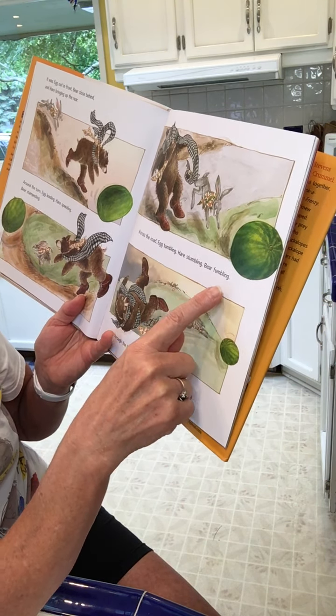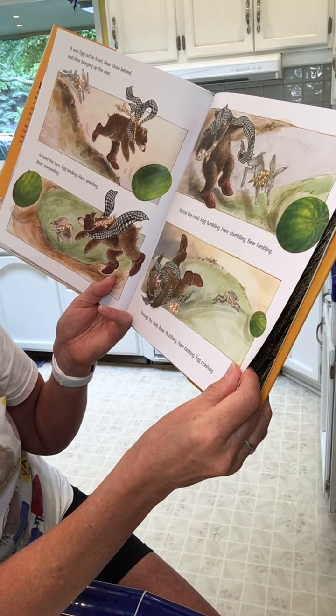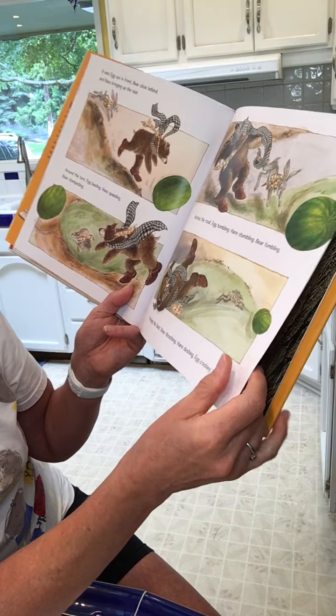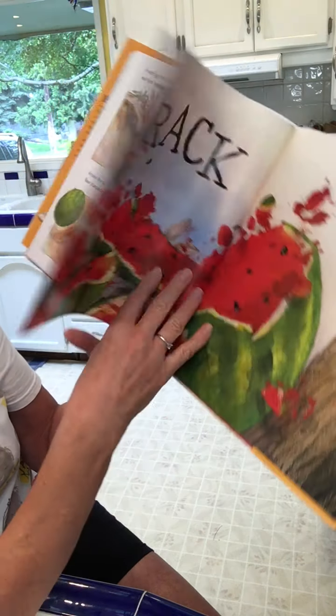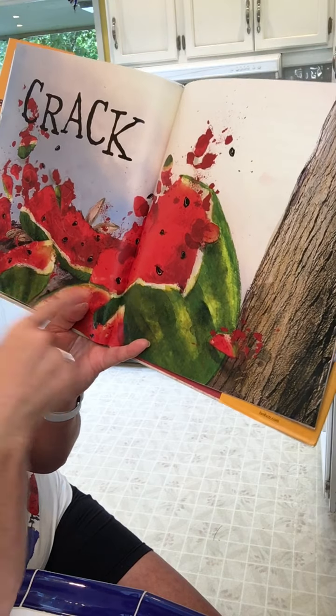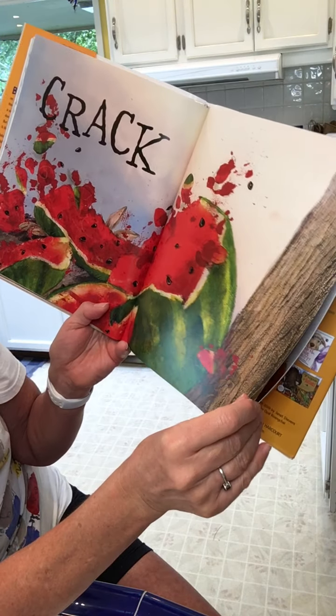Through the field, Bear thrashing, Hare dashing, Egg crashing. Crack! It's nothing but a watermelon.